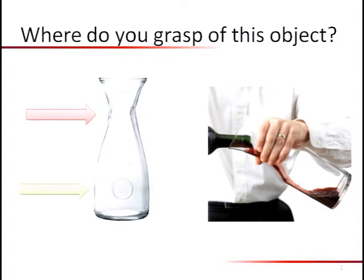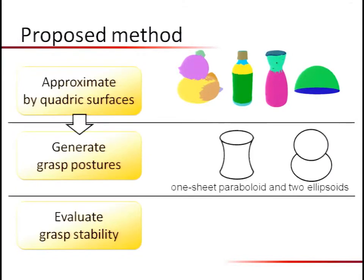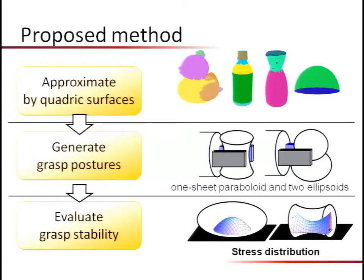Then we propose a grasp planner for the constriction part and confirm that the graspability is more stable than at other parts. In our method, objects are approximated by quadric surfaces, and a one-sheet hyperboloid and a pair of ellipsoids are extracted as the constriction parts. Grasp postures are generated using the quadric surface parameters, and grasp stability is evaluated by using stress distribution.